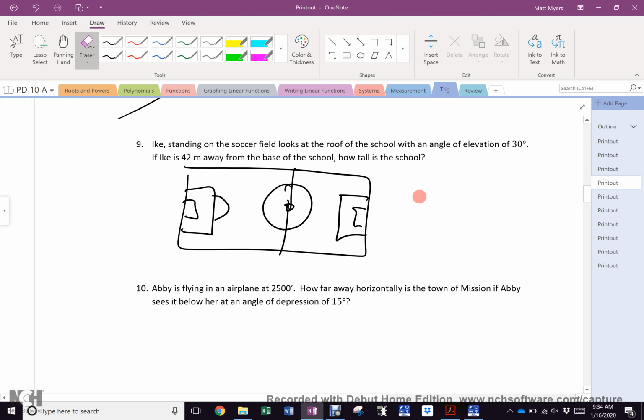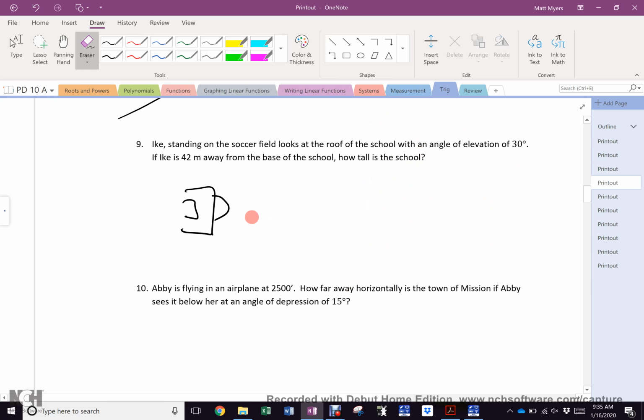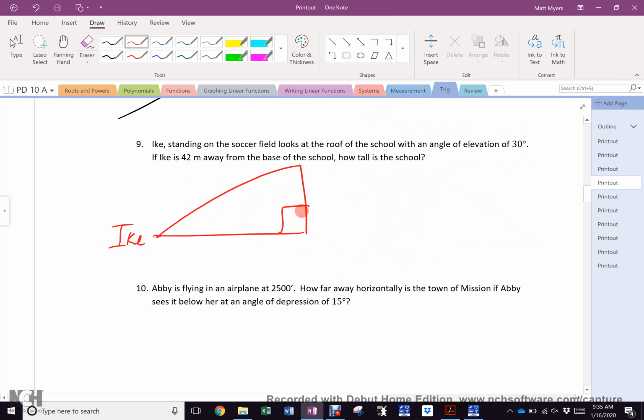Right? He's standing on the soccer field looking over at the school. There's the school. Right? There's the wall. Do I need to see all that? No. What do I need to see? A triangle. Ike's on the ground. Walls go up in the air. There's your triangle. Do trig. Everybody understand? Don't be dumb.